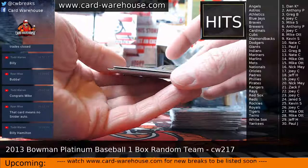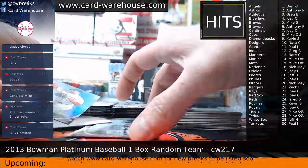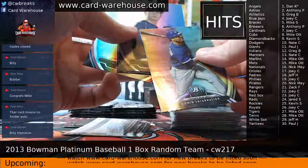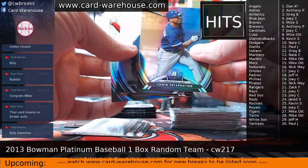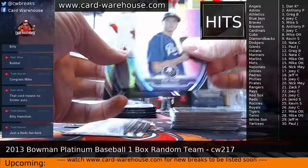Oops. Hold on. I'm not trying to hide cards. I'm trying to separate these without dropping them. Failed there. Edwin Encarnacion, Blue Jays. Max Fried, San Diego Padres.